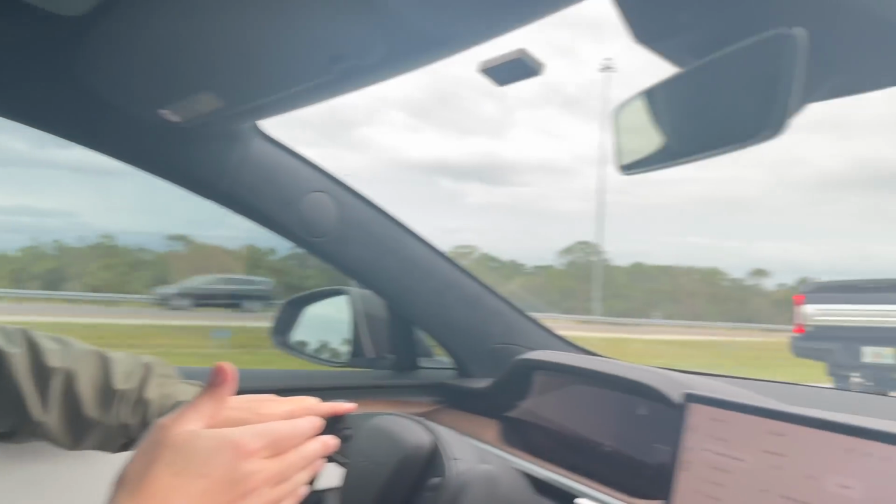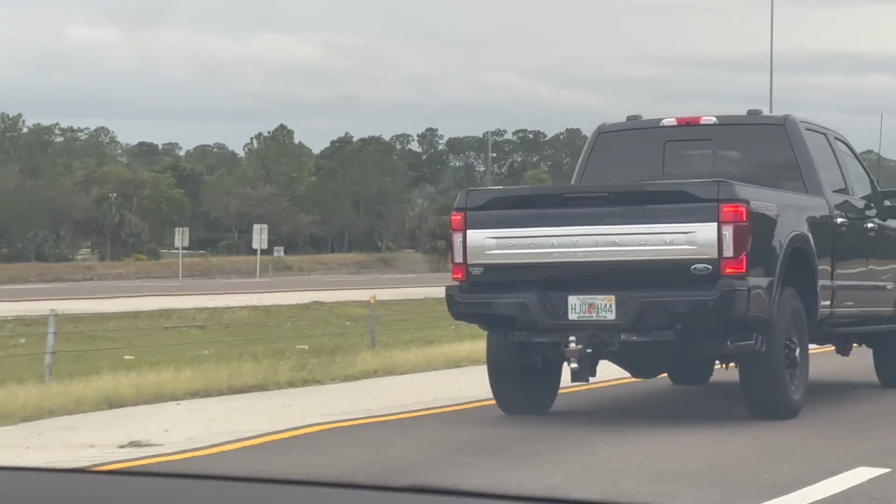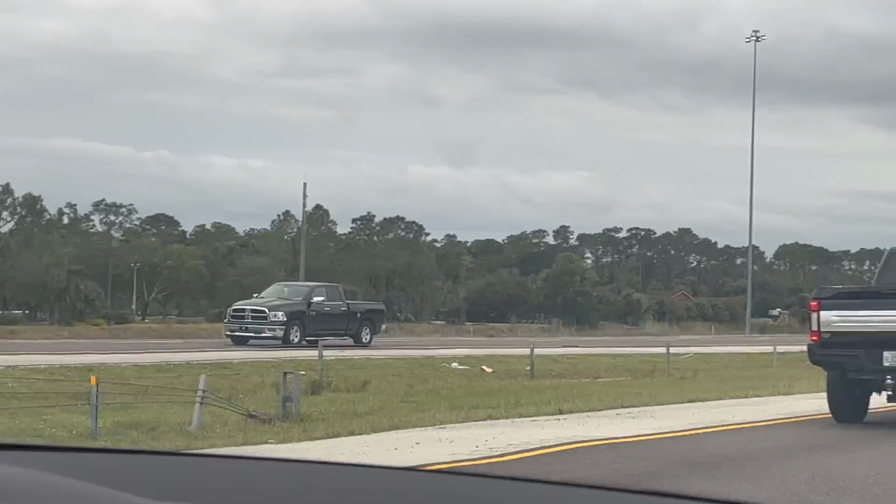But then after the Jule, interesting analysis. Nice tight platinum there. I was just zooming in. Yeah, pretty sweet truck.